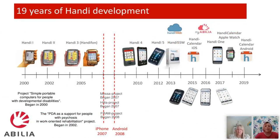And I just really wanted to go through the kind of HandiCalendar development and how it's got to where it is today. So I think it's really important for people to know that this has been around for 20 years. In fact, this is the 20th year. I should have changed that on the slide. So the HandiCalendar has been running since 2000, sorry. And on the slide, you can kind of see how it's gone from being on a real basic personal device, all the way through as technology's got better, to the apps that we have today and the fact that it links with the smartwatch as well. I think it's important for people to understand that it's been in development for a while. It has been used in Sweden for 20 years as a support aid for independent living.